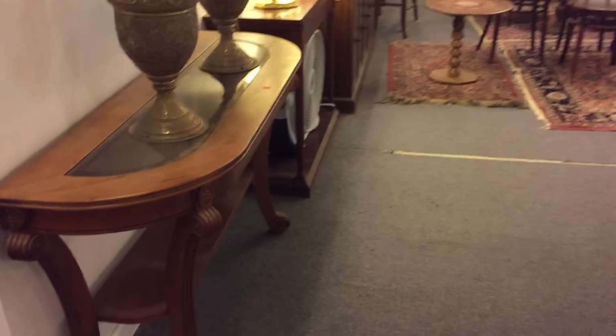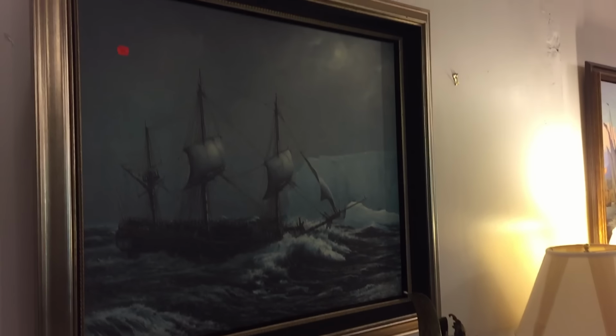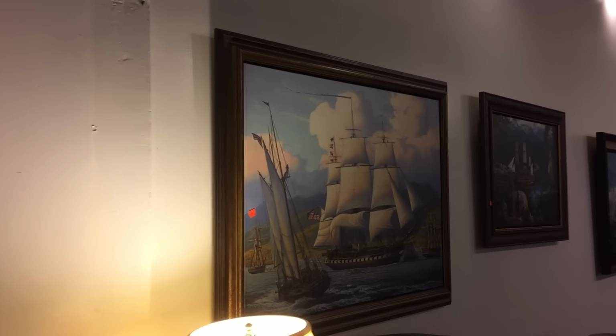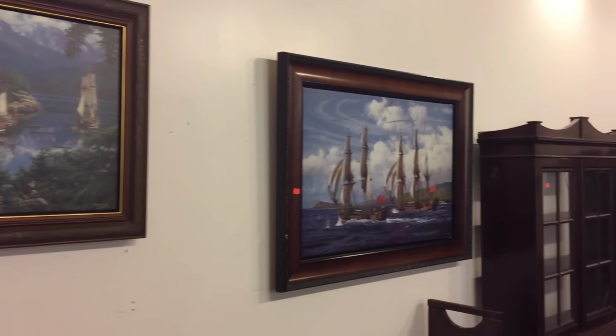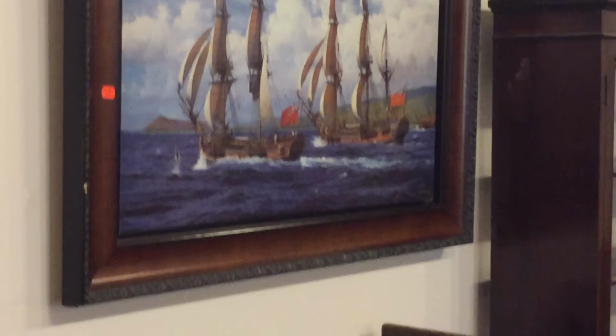Ladies and gentlemen, as I mentioned, there's modern and new and antique furniture. There's some nice antique pieces, and there's another piece of art by Raymond Massey. Another piece of art by Raymond Massey. Absolutely gorgeous, and they are beautiful.